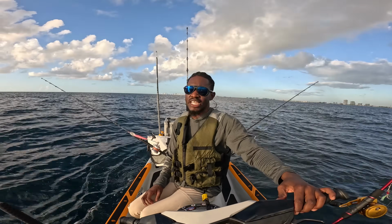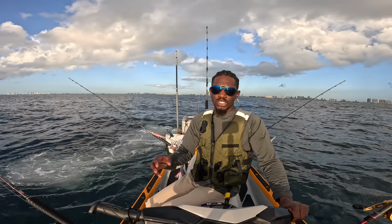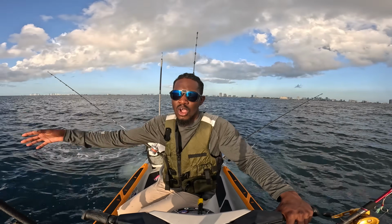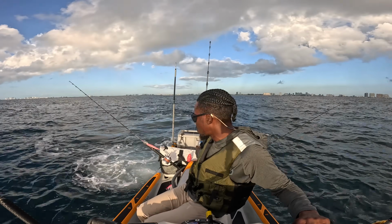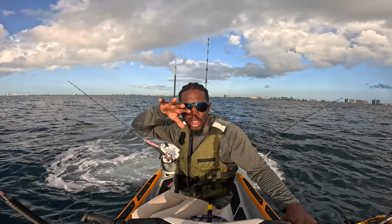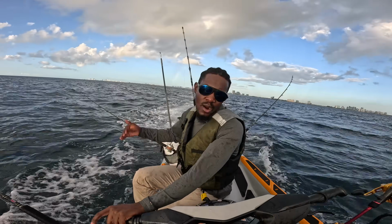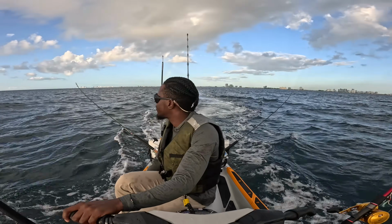Alrighty guys, so first things first, we're gonna start off the morning trolling. There's been lots of wahoos around, lots of mahis around, and then if we can't get a bite on the troll, I'll go around looking for some nice ground and we'll jig. So we're gonna be trolling some Nomad lures and a topwater skirt, looking for some wahoo and dolphin to start. Let's get after it. Alrighty guys, we are trolling. Now we're just gonna do zigzags, offshore, inshore, looking for a bite until we get one.